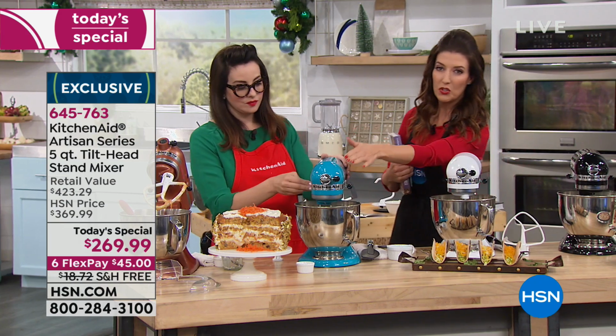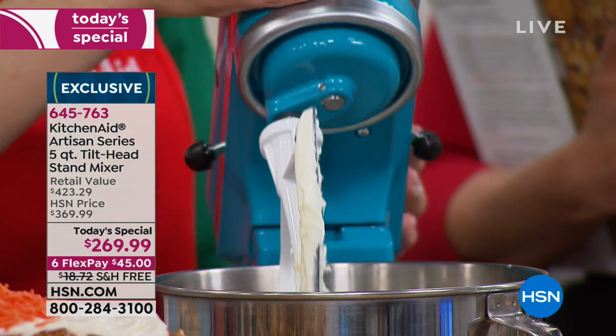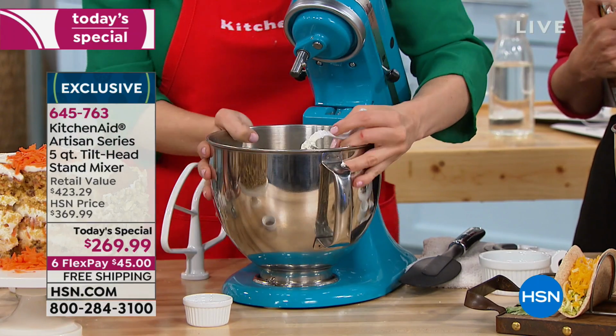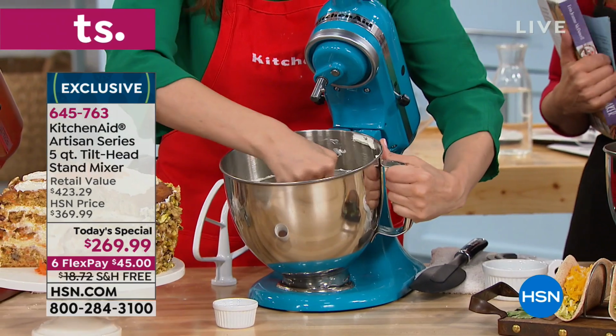By the way, this is the Ocean Drive color. It's this beautiful electric turquoise Mediterranean blue. This is like jewelry for your kitchen. These are so beautiful, so iconic, so famous. You're gonna wanna leave it out on your countertop, and that'll also be a wonderful reminder and inspiration.